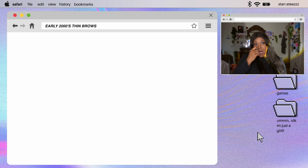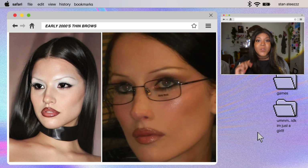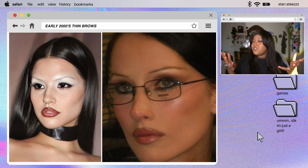Now we're gonna talk about the brows, okay? You want that thin 90s, Y2K, early 2000s brow, baby. And the only way that you're really gonna achieve that is by shaving your brows or covering them in concealer. I'm not gonna do either. No, fuck that. I tried to make them thin today. It is what it is.